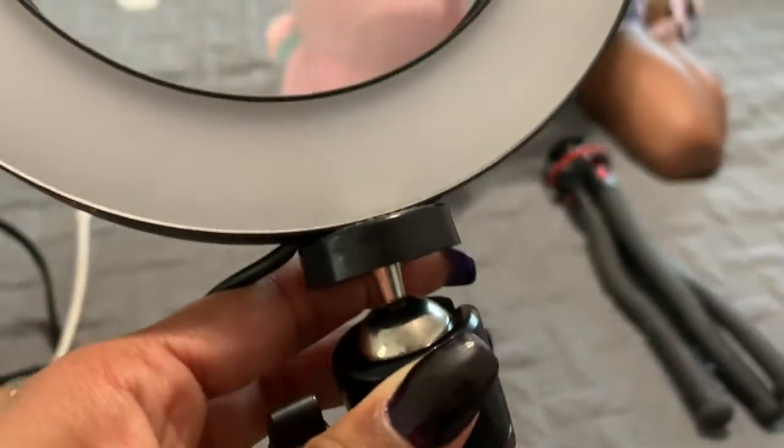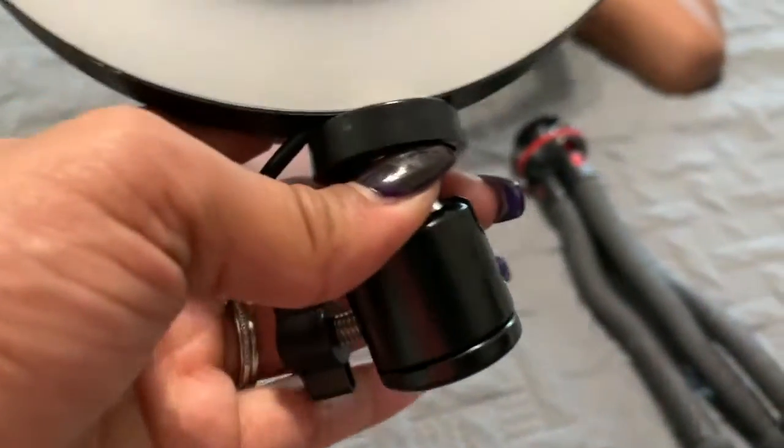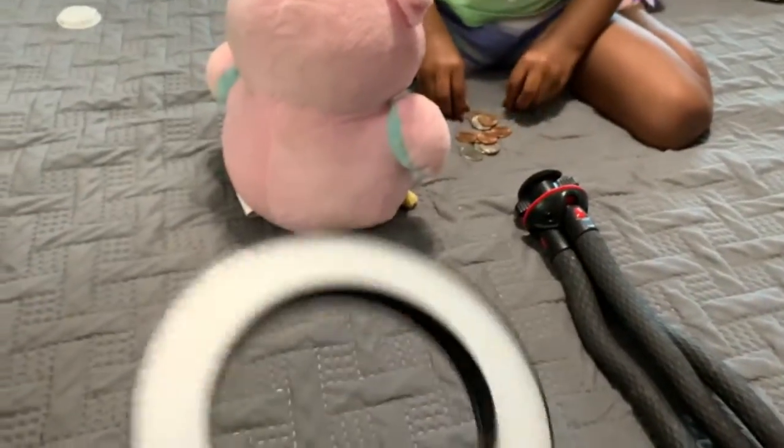I think I had a piece to it. I have to find one, but oh yeah, I have one for my newer light. So you would have to buy a separate piece because it doesn't come with an attachment, but you can definitely mount it on a tripod and put your camera behind it or however you want to set it up.